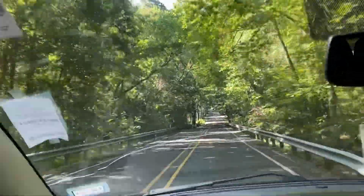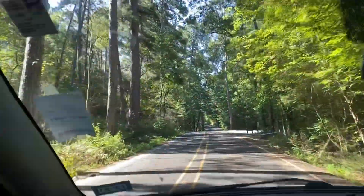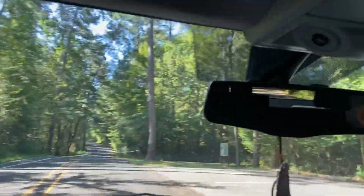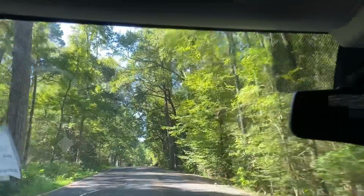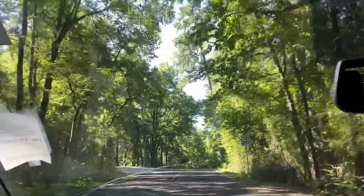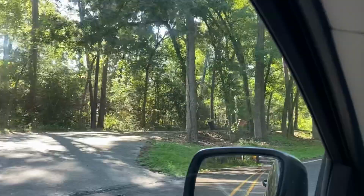Pretty shaded area here. Yeah, lots of trees. Parking for one of the nature trails. Here's the pull through for the trailer dump station.